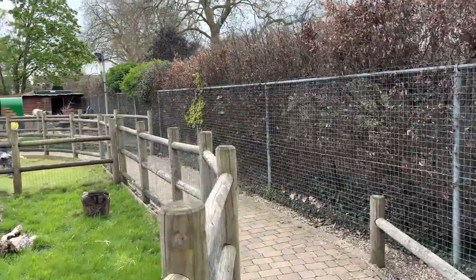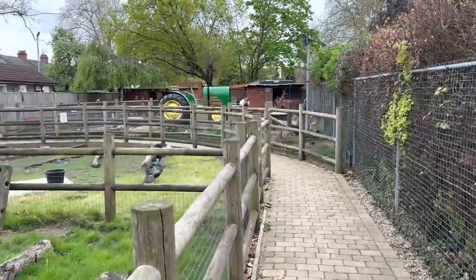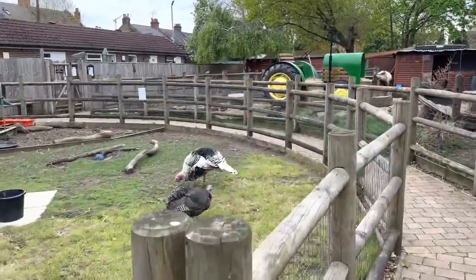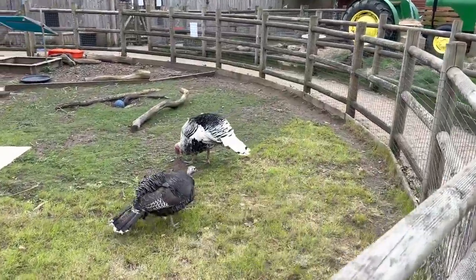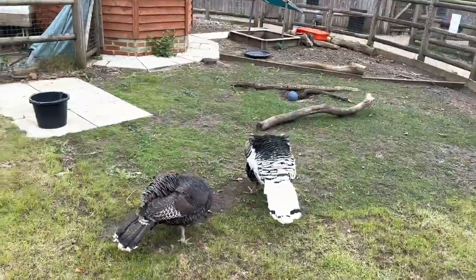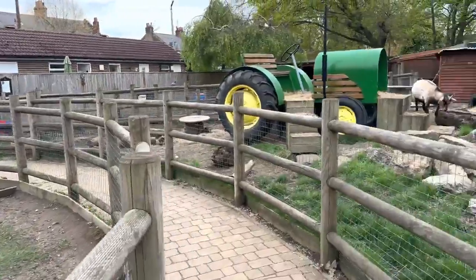because I just noticed it on the map. Surprised not to find a few young kids and their mums in here actually. Let's have a look. The turkeys, one of the prettiest birds in the world. And a goat.